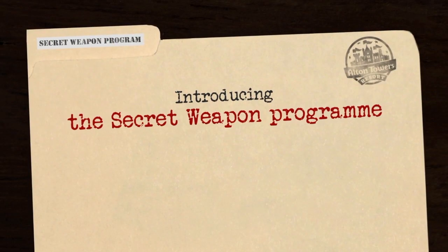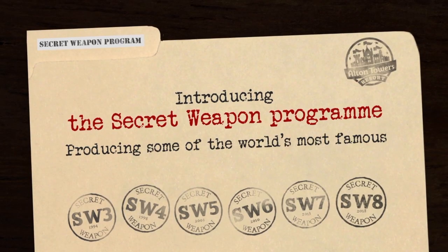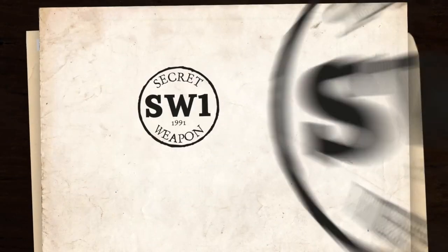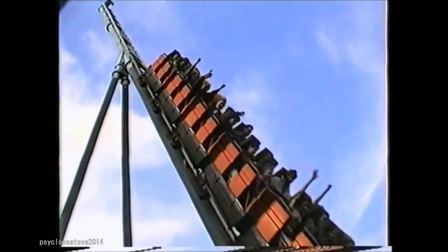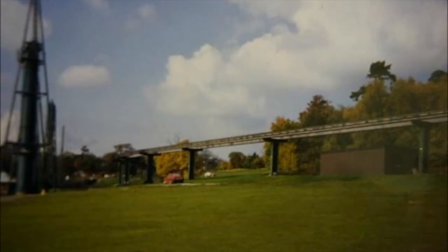Today we're going to be looking at the secret weapons of Alton Towers. So Alton Towers first started using the secret weapon codename in the 1980s. The park was looking for a replacement for Thunderlooper, a Schwarzkopf shuttle loop coaster that was situated where Blade sits today in the Forbidden Valley.